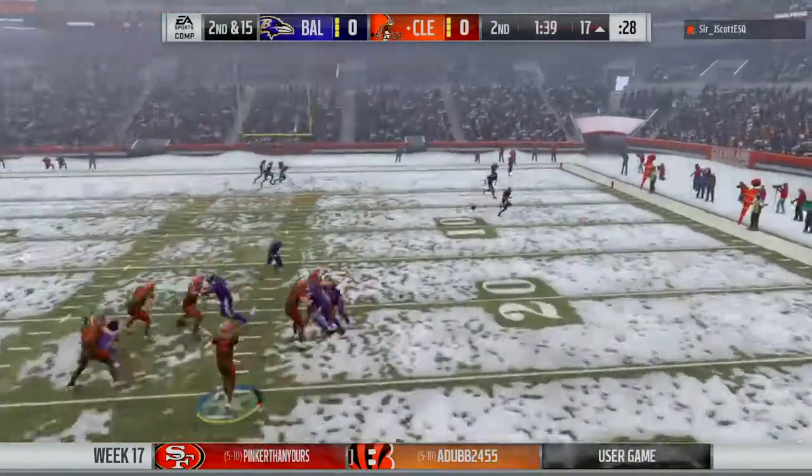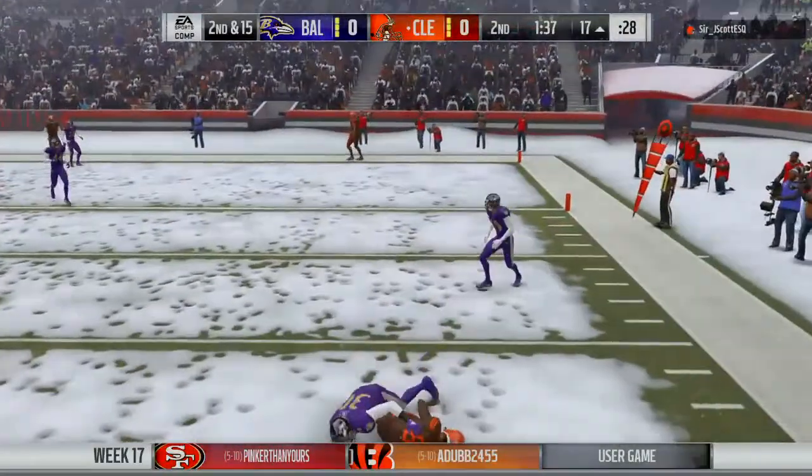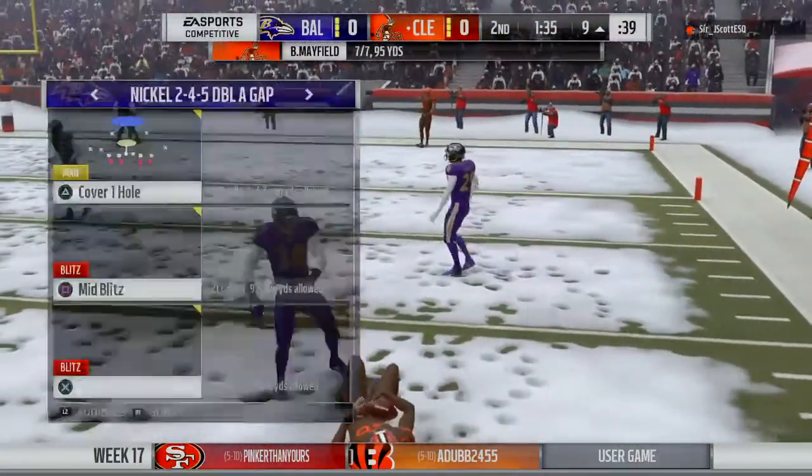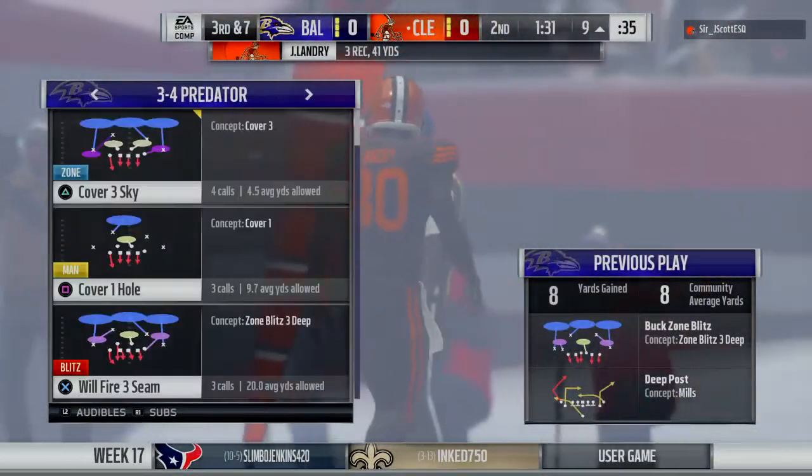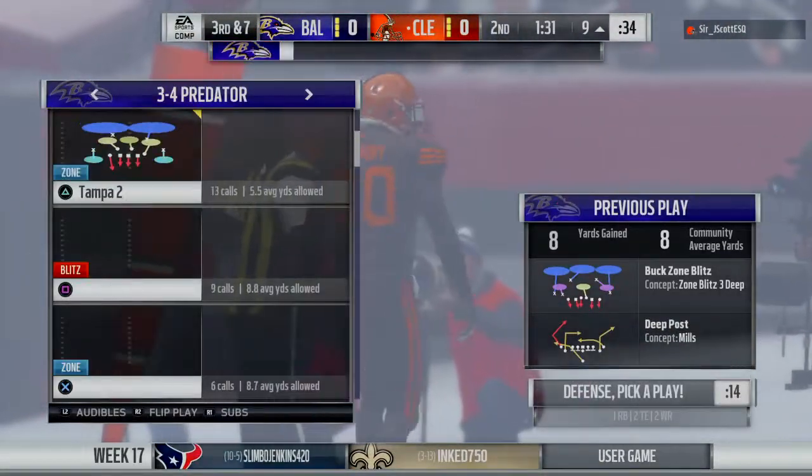Well, they found some momentum. They found a crack in that offensive line, and they're putting it to good use. And now they're inside the 10 as he's brought down at the 9. 8 yards on the completion, but now they face third down.